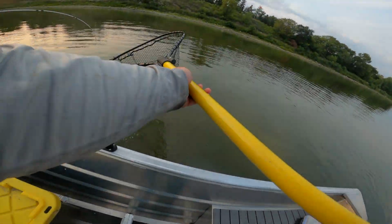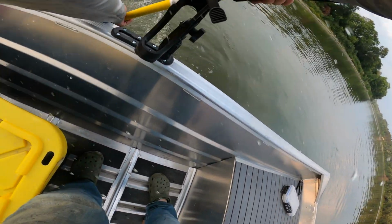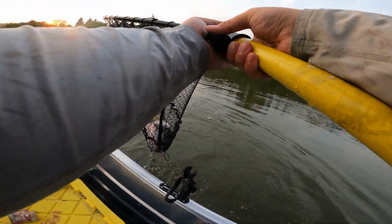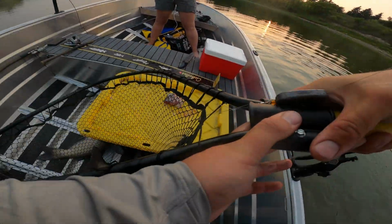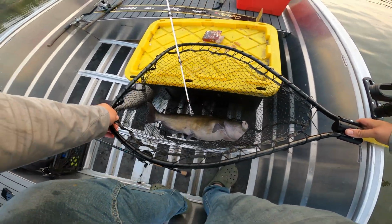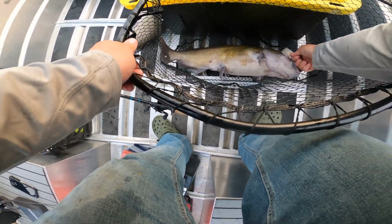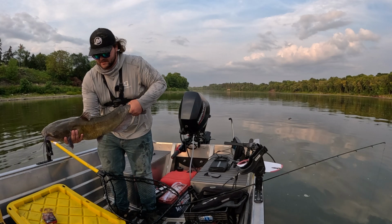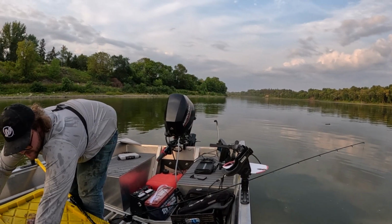Here we go. That's a nice fish. Still on. No, I missed. Oh, I got him. Bigger than I thought. He's bigger than I thought. Oh, let's pop this hook out. Pages, fish, let's get a measurement. 31 3/4. Okay.